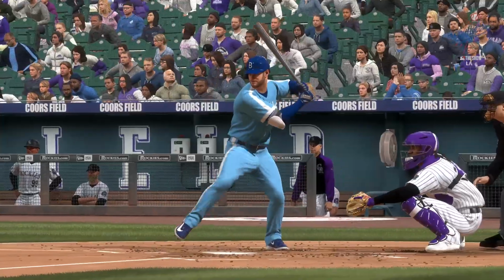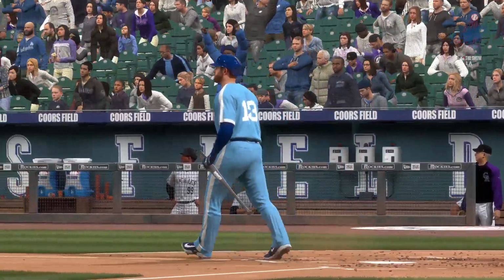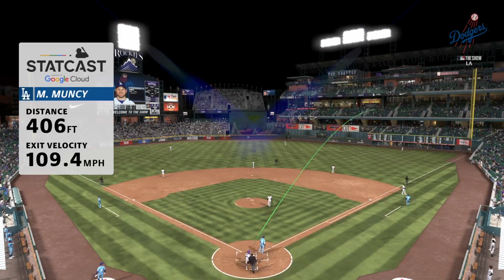A good hitter gets pitch recognition early. He saw exactly where that was going to be. The challenge, not get over anxious and come out of your swing. He stayed on it and got all of it.